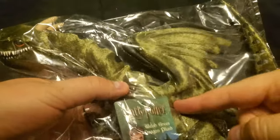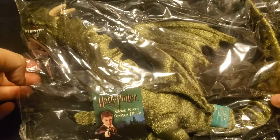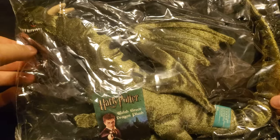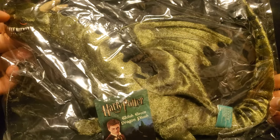Anyway, plush, not bad, have no use for it. I don't know of anyone who would have any use for it, but I'll just give it to the thrift store, and if it's not worth anything on eBay, I'm sure somebody will enjoy it.